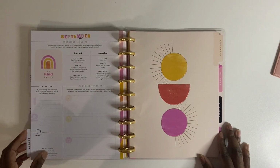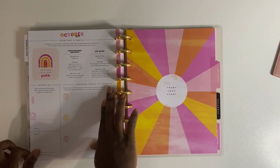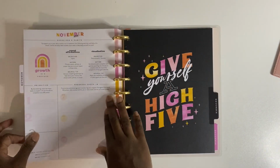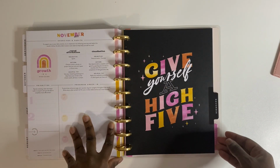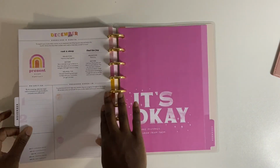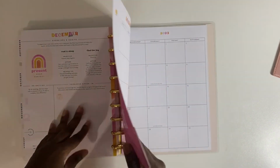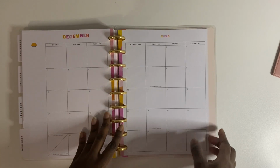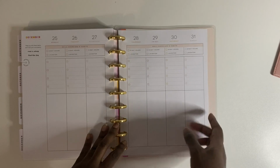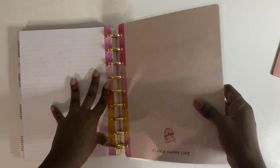September, balance over hustle. And trust your heart. Give yourself a high five. And it's okay to make mistakes, just grow from them. So that's the end. So we get to December. And then once you get to the end of the month, you have a notes page, and then you have the end of the planner.